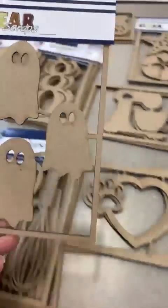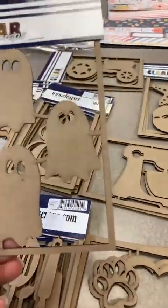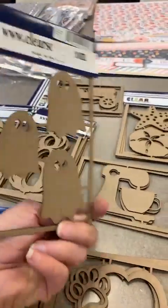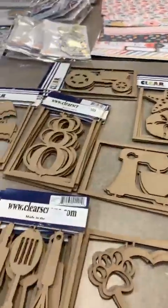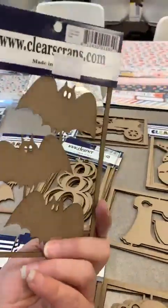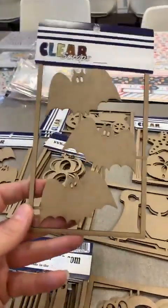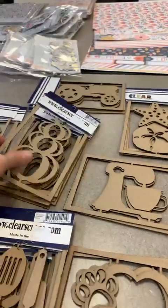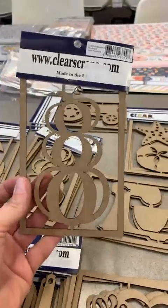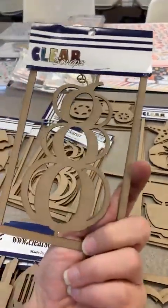Okay. So now we're going to move on to our chipboard pieces. Again, remember 4 or more, save 10%. This one here is Chipboard Ghost. Let's do all the Halloween ones. Then we've got Chipboard Bats. Yep, that's what I would have called them too. I would call this Stacked Pumpkin. Yes, Stacked Pumpkins. Makes me happy when I guess the names right.